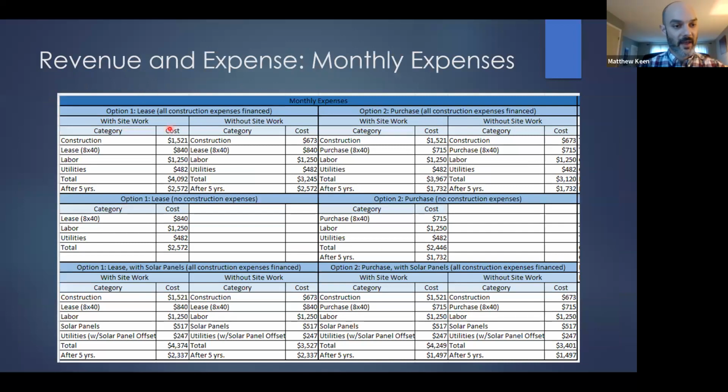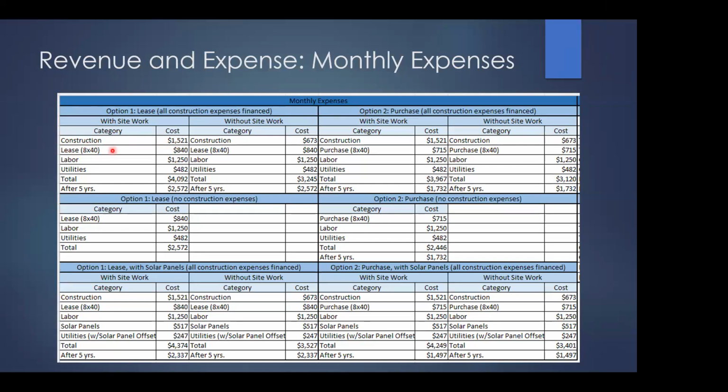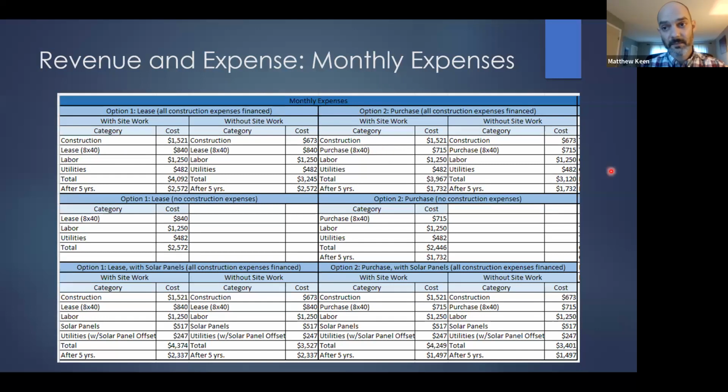On the left, we have what I'm looking at as option 1, which is if you have these containers, you leased them instead of purchased. On the right is option 2, which is purchasing the containers. Now, we took the construction cost, which is kind of the same. We took into account the lease versus the purchase.